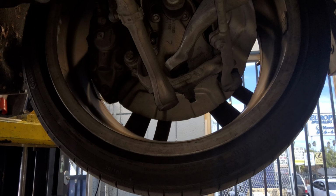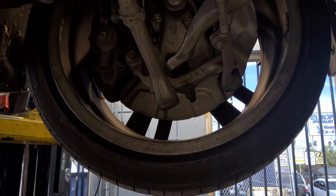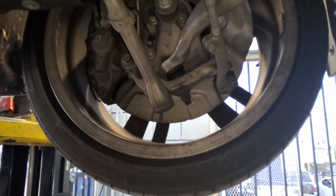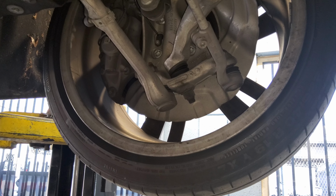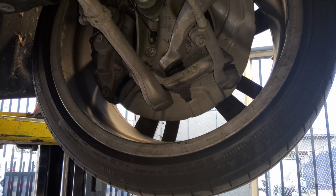The slower the speed, the less obvious the vibration will be. The faster the speed, the more obvious the vibration will be. It's recommended at this time to take the wheel off the vehicle, take it and perform a wheel bend repair.